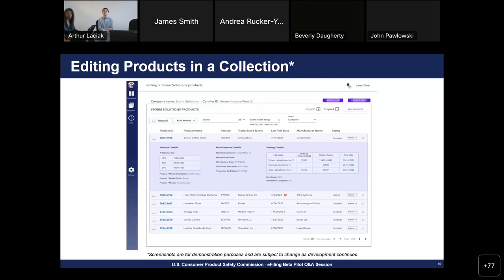So editing products in a collection, this is how the screen will look. Each row will be a different certificate versus a different product. And you have this drop down where you can see product details, manufacturer details, testing details. I mean, this still is a little bit subject to change, but this is a concept right here.